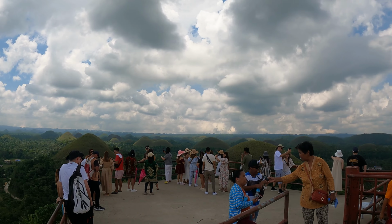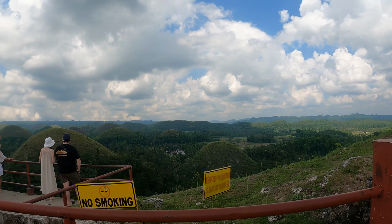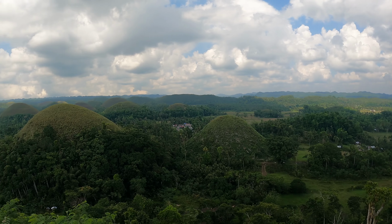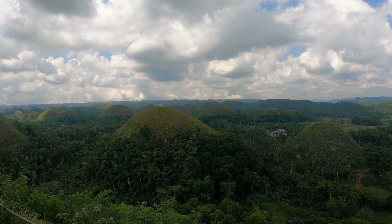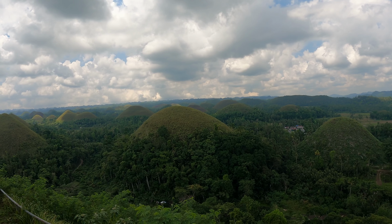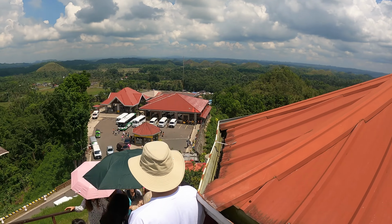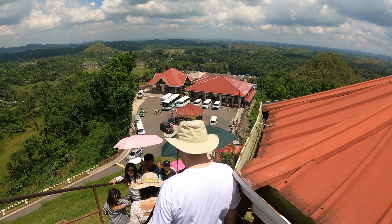Apparently these hills back in the day were actually underwater, so this whole island was under a huge sea, and it was a shallow sea full of corals. Over time the island emerged from the sea, and because of erosion from rainwater of these limestone structures, these hills were formed. Right, it's really hot, so I'm making my way down. I did not expect this place to have mostly local tourists, which is really cool.